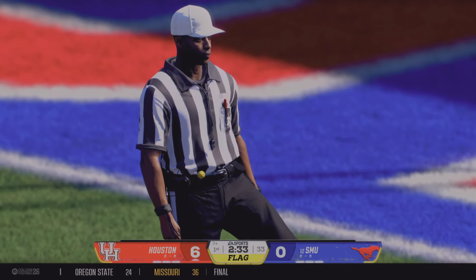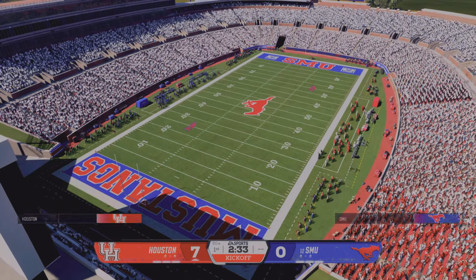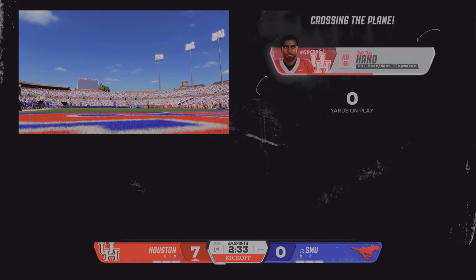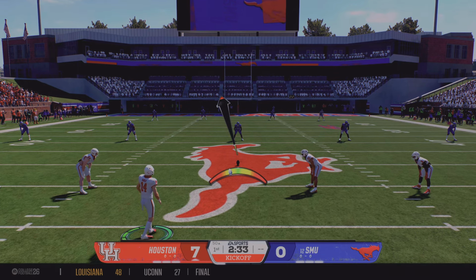Personal foul. Roughing the kicker. Defense. Pretty easy call for the head coach. He will accept that penalty, of course. Got momentum after scoring that touchdown. Now the kickoff team out there to kick it away.